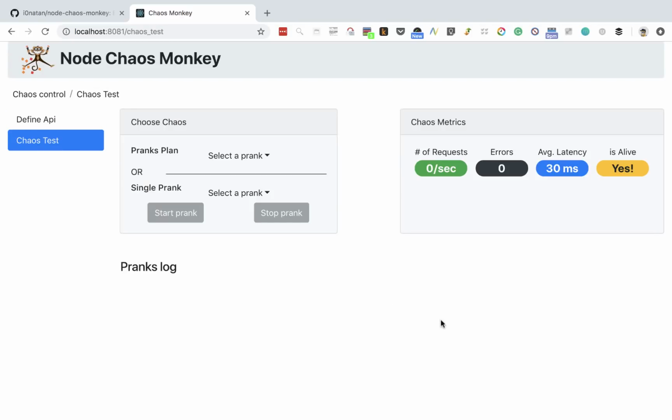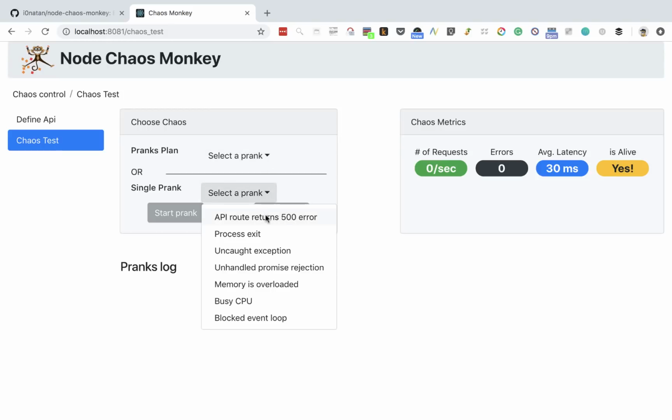Okay, so this is the Chaos Monkey UI. What we have here, first I can choose what we call pranks. Pranks are a kind of damage you can do within a process. For example, you can make the API start returning 500 errors, or make the process exit, or throw an uncaught exception, or unhandled promise rejection, overload the memory, the CPU, block the event loop, etc.